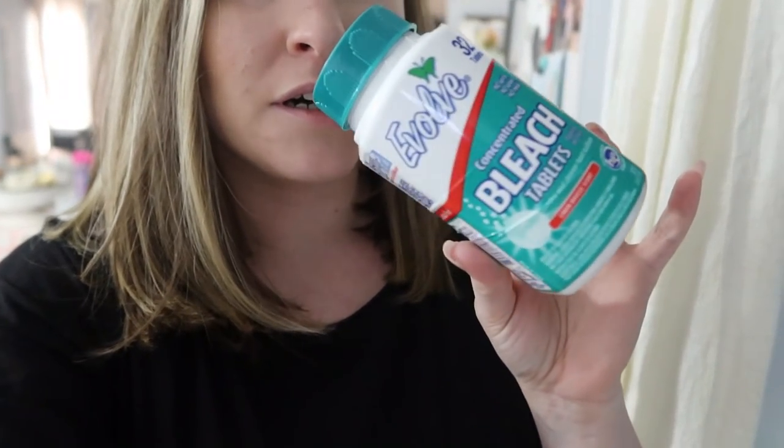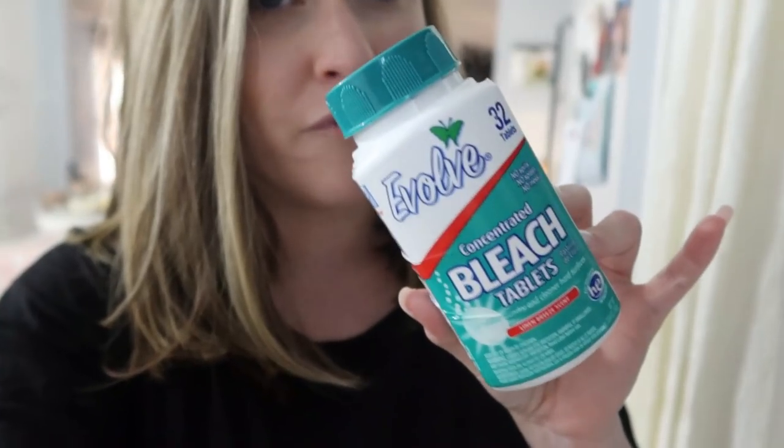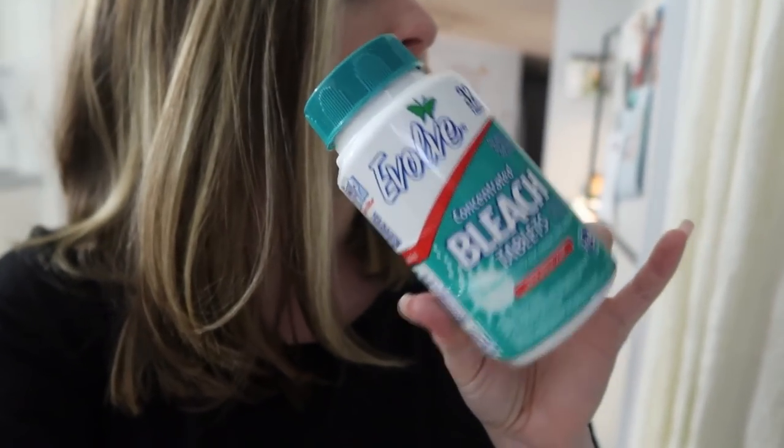It needs to be done, but I don't know if you guys have ever saw these bleach tablets. I think you can get them at Walmart. My mom found these and I'm pretty sure she got them from Walmart.